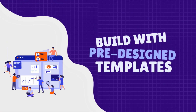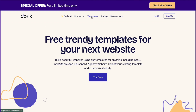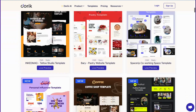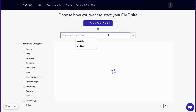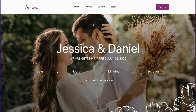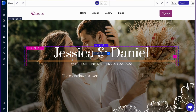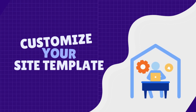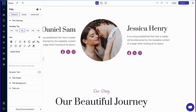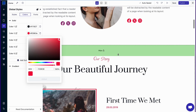Next, we have template-based creation. If you prefer a pre-designed structure with wedding-specific features, this option is for you. Simply navigate to the Sites section on your Dorik dashboard, click Create New Site, and search for a wedding template. Browse the options, preview live versions, and when you find the one you love, start customizing. You can personalize the template to reflect your unique love story, from the color scheme to the event details. It's a quick and easy way to get a professional wedding website with just a few clicks.